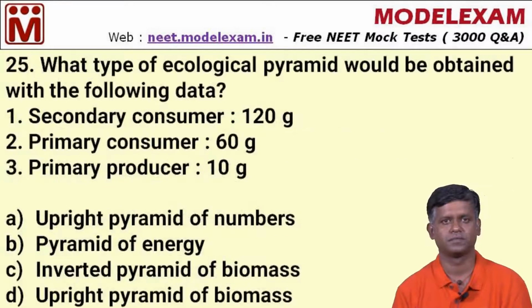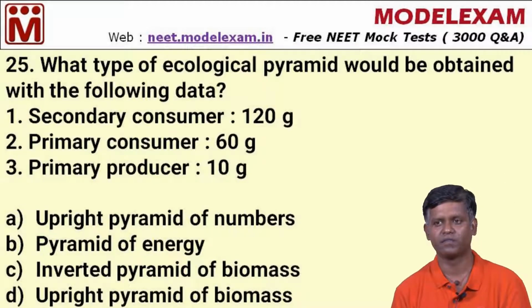Question number 25. What type of ecological pyramid would be observed with the following data? Secondary consumer 120 grams, primary consumer 60 grams, primary producer 10 grams. What will the pyramid be for this question? Option A, upright pyramid of numbers. Option B, pyramid of energy. Option C, inverted pyramid of biomass. Option D, upright pyramid of biomass. Here, when we construct a pyramid for this data, it would be an inverted pyramid of biomass, that is option C.